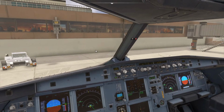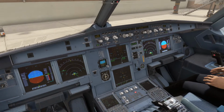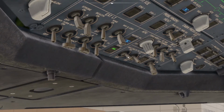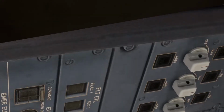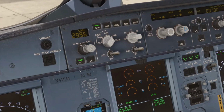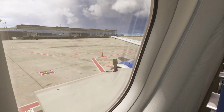Cockpit preparation checklist. Gear pins and covers. Removed. Fuel quantity. 15940 pounds. Seatbelts. On. ADIRS. Nav. Baro ref. 2996 set. 2996 set. Cockpit preparation checklist completed.